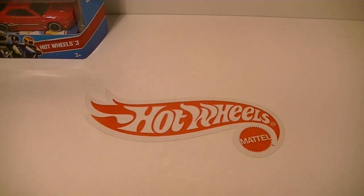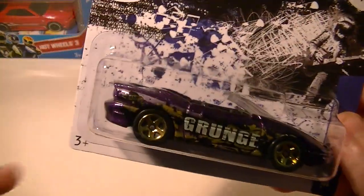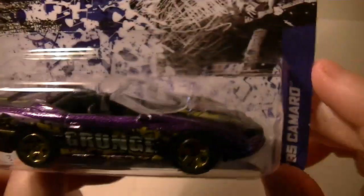I don't know why, but they skipped over the 70s and 80s. I don't know why they don't have cars for those two decades. But then they skipped from the 60s all the way to the 90s. And this is the time of grunge. And this is a 95 Camaro.